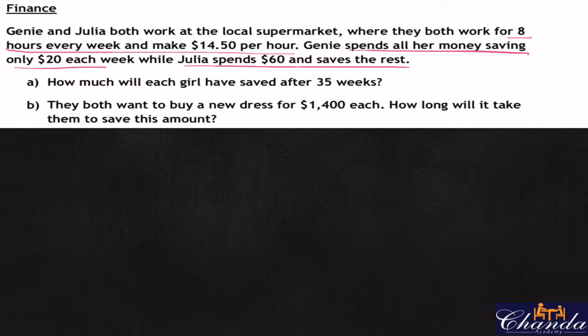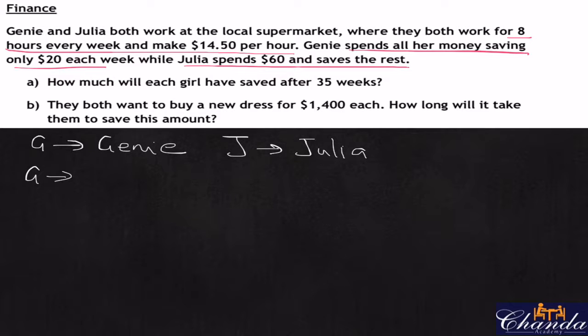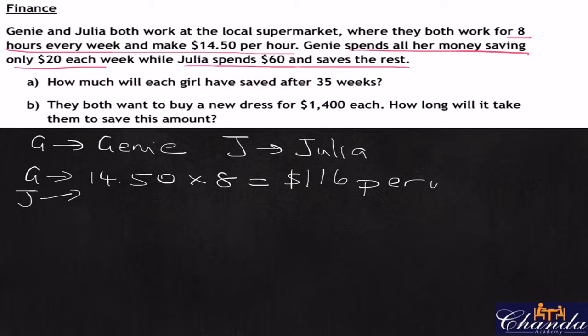Okay, now that we've done that, let's just quickly jot down the important information again. So we have Jeannie, let's call her G, and then we have Julia, who can be J. Jeannie works for 8 hours every week and makes $14.50 per hour. So she makes $14.50 times 8, which gives us a total of $116. And actually, both Julia and Jeannie earn the same amount, so $116 per week.